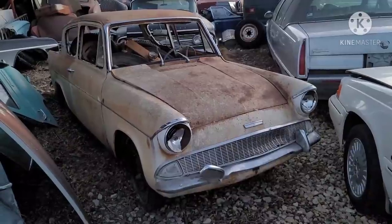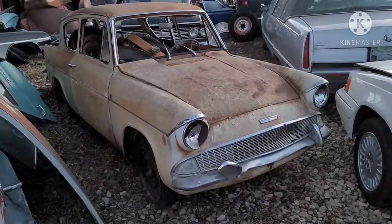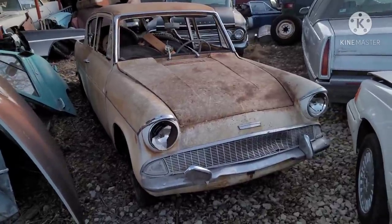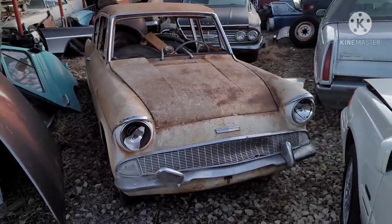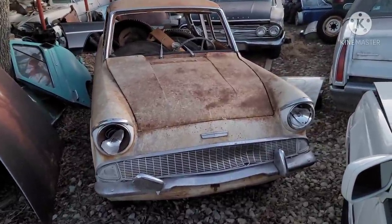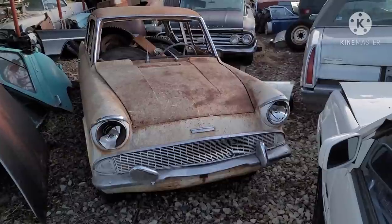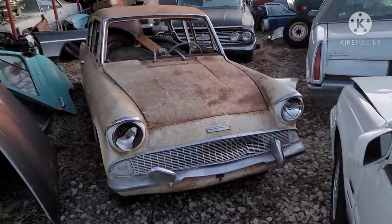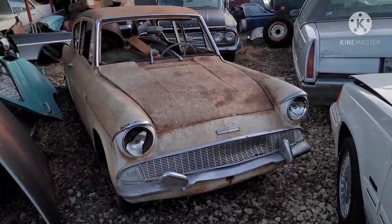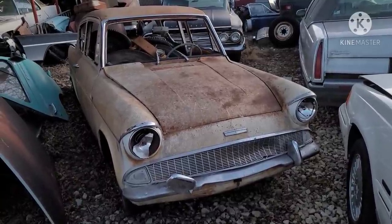Right here we've got a Ford Anglia, which is recognizable as the car from Harry Potter. If you go back and look at some of my early videos, there's one where I pick an abandoned shop in Newton, Kansas, and found this car, brought it home. So go back, take a look at those. This car, obviously very, very rough, but one that I didn't have a whole lot of time or money invested in getting, so it's here, it is what it is, and it's just sitting waiting as part of the collection.